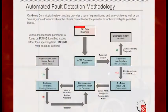So what we have here is the BAS data reporting. It's feeding into the fault detection monitoring service platform. And then if these expert rules trigger, there's a potential issue, a diagnostic hit, then it goes out to this diagnostic interface. That interface is a service that we're providing behind the scenes. The owner doesn't have to look at that, because the software is not the product that's being provided. The product is still our service. It's just that the platform lets us do more with less and provide a service that we couldn't otherwise. So our CX technician, engineer, authority, whatever you want to call us, analyst is what we call it in this context, will decide if it's a real issue or not.